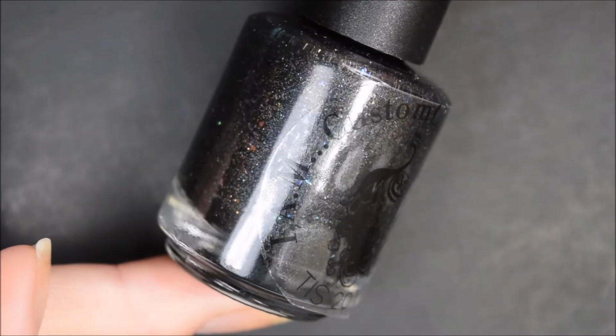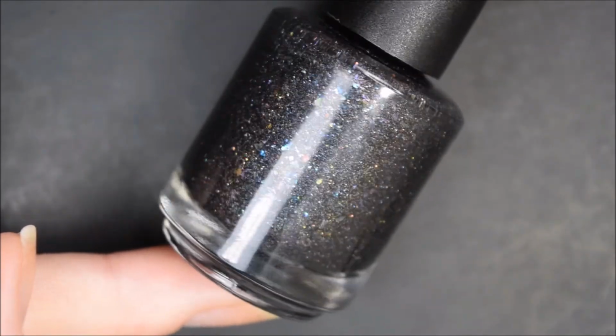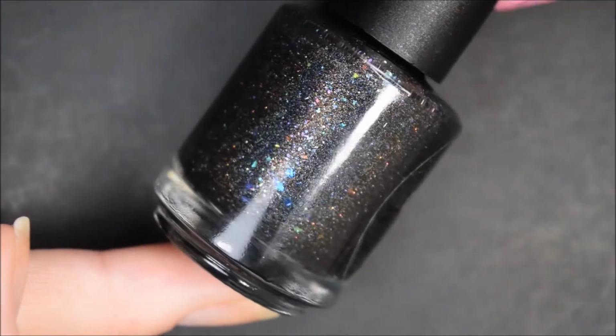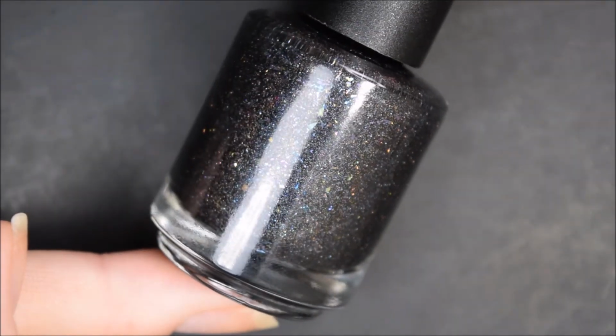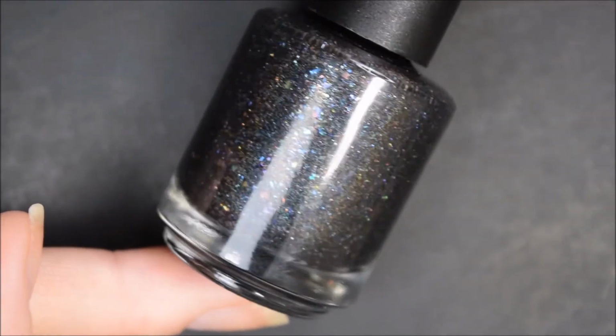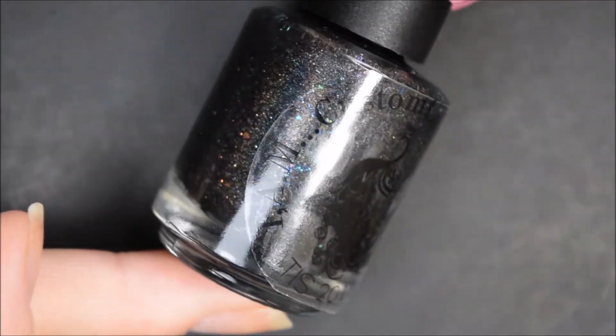And finally we have Peacock Noir, and this is a black linear holographic polish, and I do see some of those flakies in there as well. They do look a little bit more pronounced. I'm not sure if it's just because it's in a dark base or if it's a different kind of flaky, but it does look like they're in there.